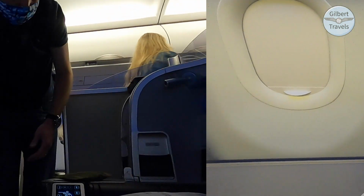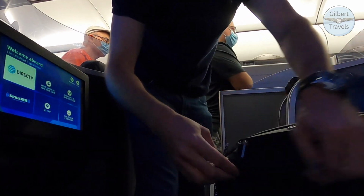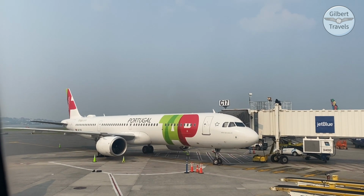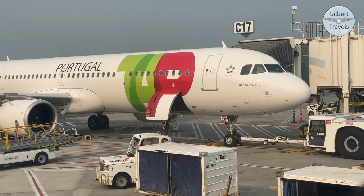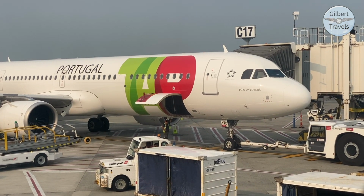The seat itself is a modified Thompson Vantage product, which is used by many aircraft, including our neighboring TAP Portugal A321 long-haul aircraft. However, JetBlue was the very first one to add a closing door to their business class product, and for those of you who love to watch aircraft reviews, needless to say, this has become a trend.